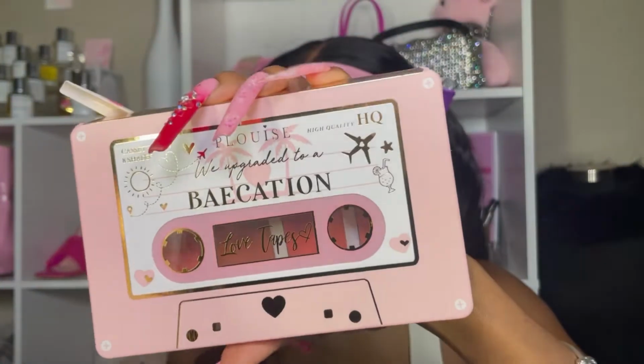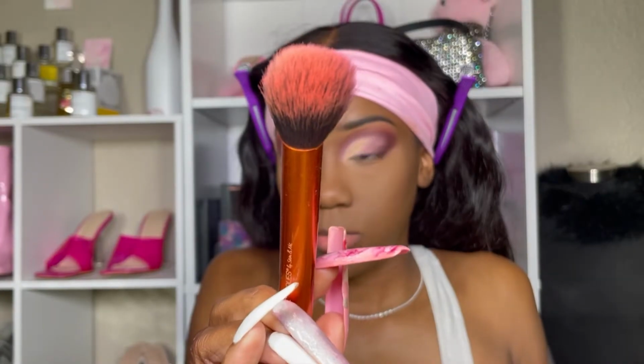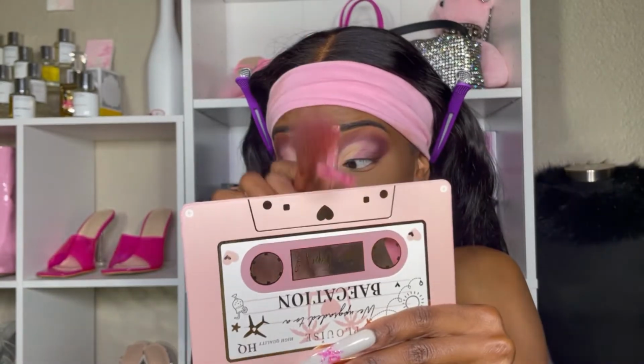For blush, I'm gonna start with the Vacation palette, and we are going to start with Tan Lines. Very light with this because as we can see, it's very pigmented. Because that was too much.